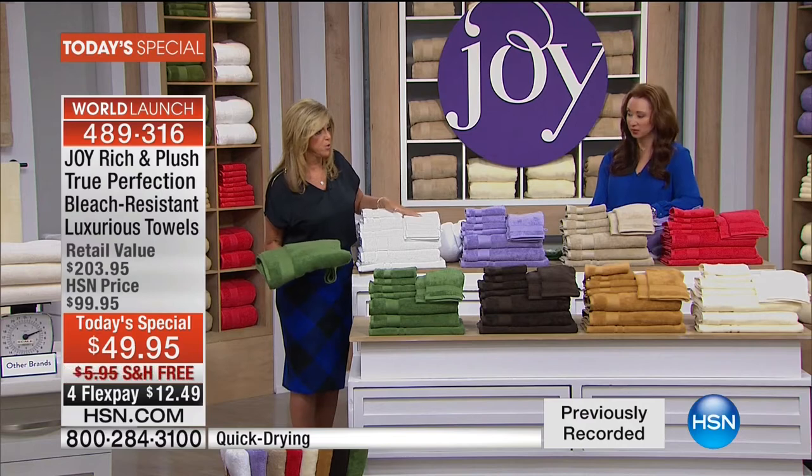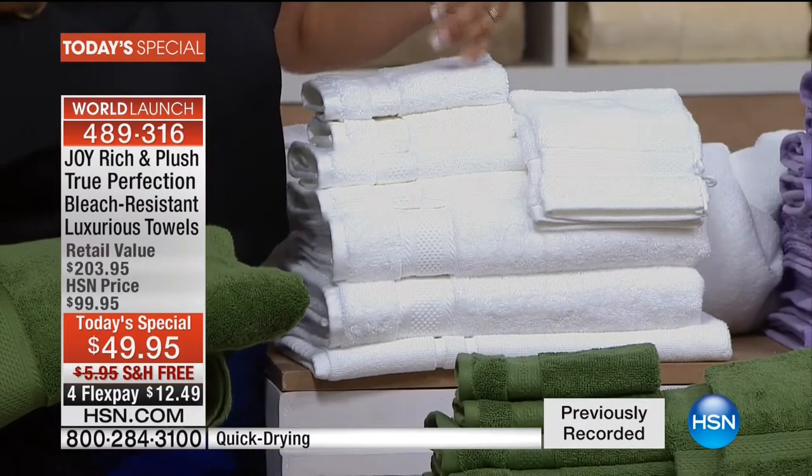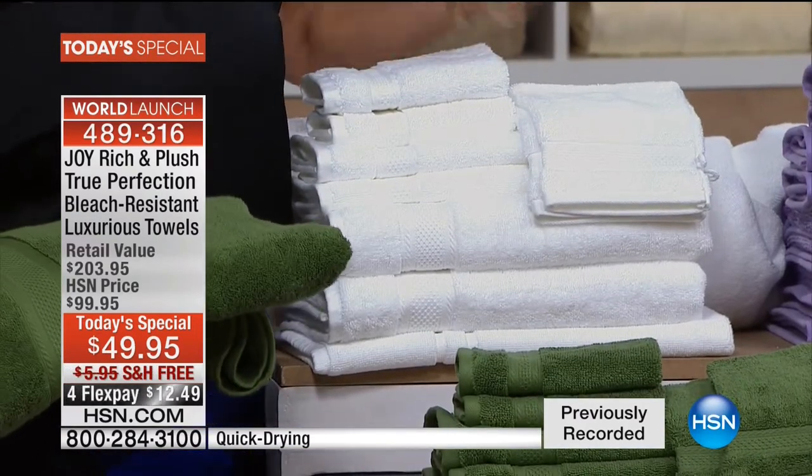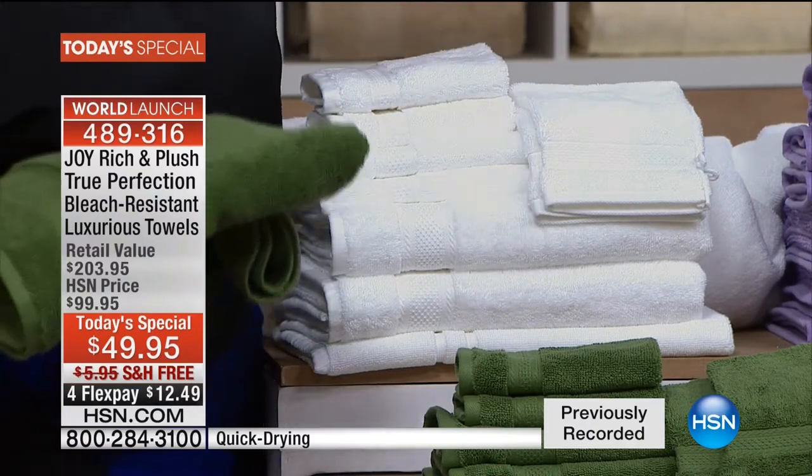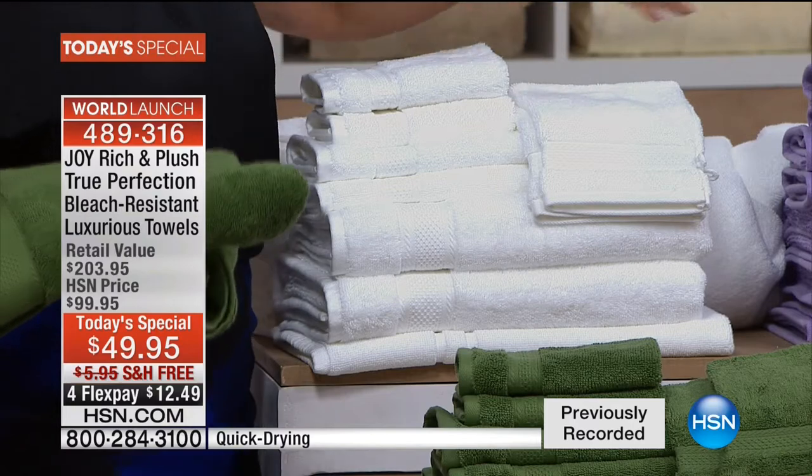So there's that bright optic white. Look at the white pile of towels. You're not going to need another towel. I mean, you can get more, but trust me, you're getting enough in the set alone.